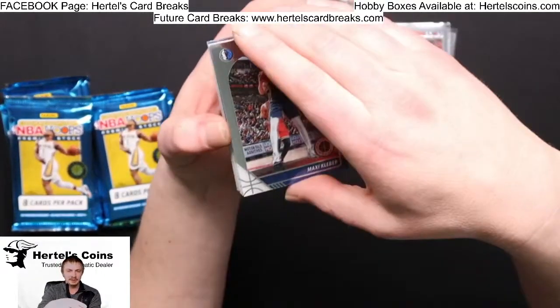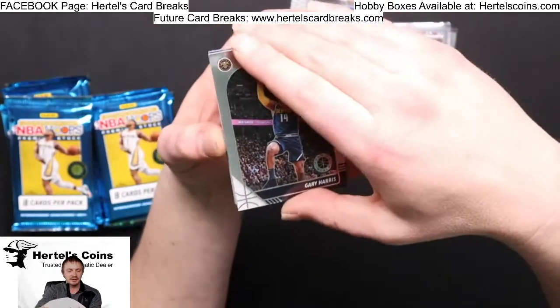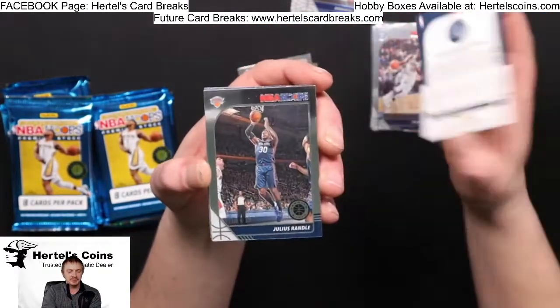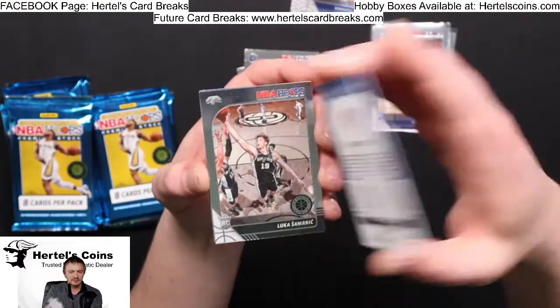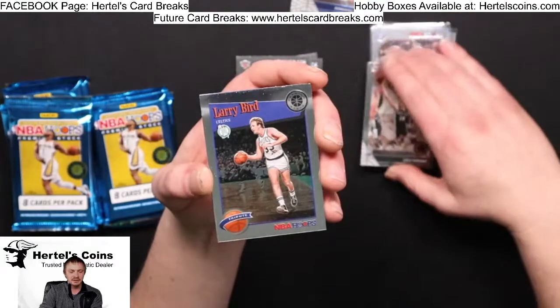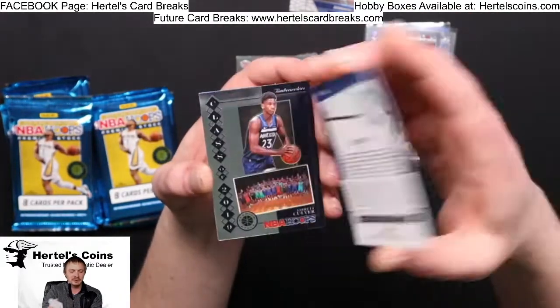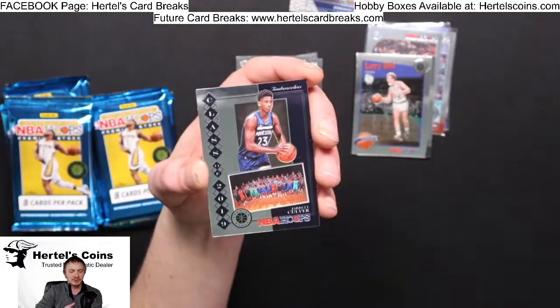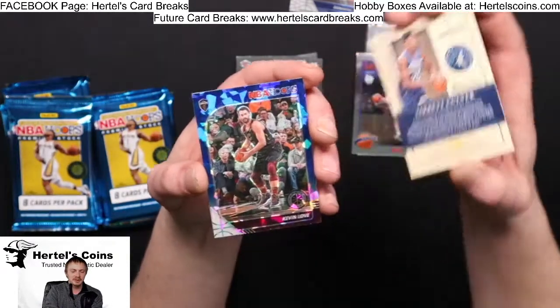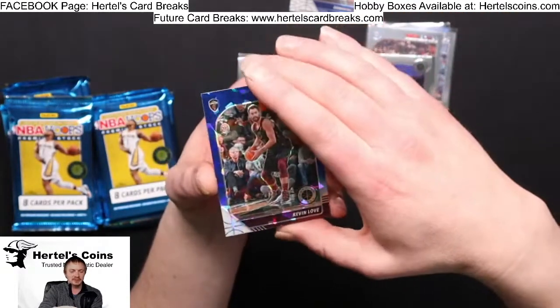Maxi Kleber, Gary Harris, Juan Hernangomez, Julius Randle, Luka Samanic from the Spurs, a Larry Bird tribute, Jarrett Culver, premium stock, Timberwolves, and a blue Kevin Love from the Cavaliers.